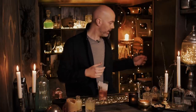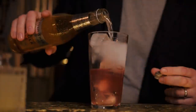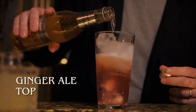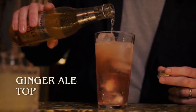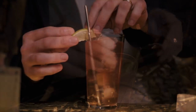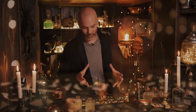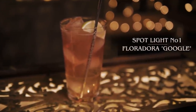So that's our Chambord, gin, lime juice, and then the recipe just says to top with ginger ale. Then we'll just finish that with a wedge of lime. So that is the internet generic Floradora. I'm going to whack that in the freezer for a minute, and then I'll make my version, and then we'll compare them to each other.